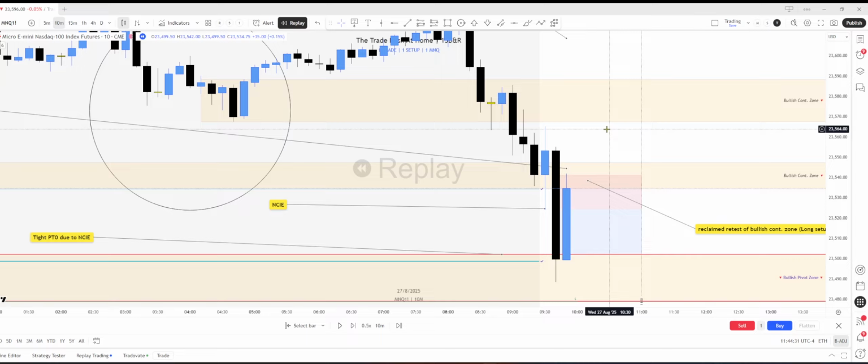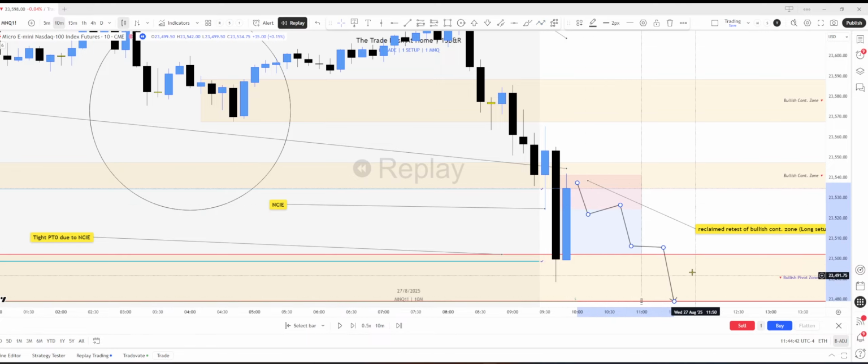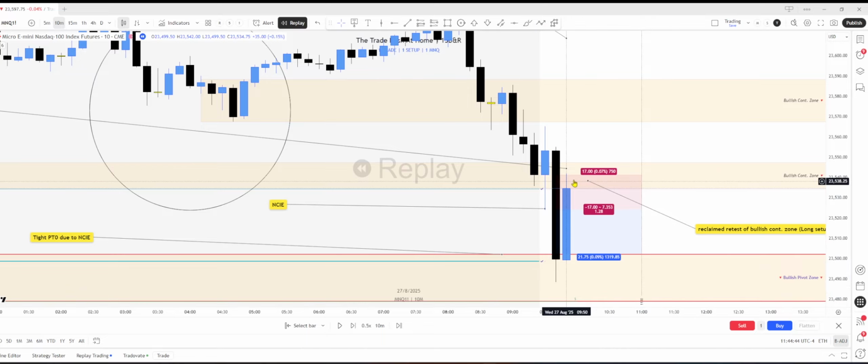So continuation zones are weaker than pivots. And I'm not saying that it can't continue to go lower here. Market could just retest and be a nice bread and butter setup. However, I wanted to sit this one out because it already flushed, ate up 50% of the candle after clearing liquidity at a pivot zone.